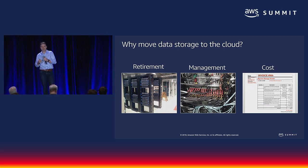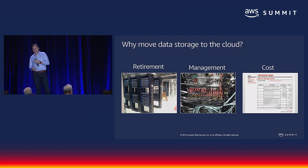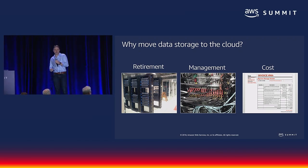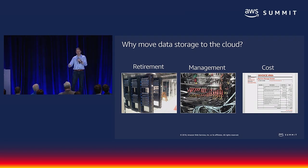I love this picture because it's just wires, right? Everybody's seen this if you've been on a raised floor. And it costs. It costs you to run all of this stuff. And for those that have looked at the AWS Cloud Economics models, it's cheaper, it's more economical. We like to say, get out of the undifferentiated heavy lifting, let us take care of that, and you focus on your business.